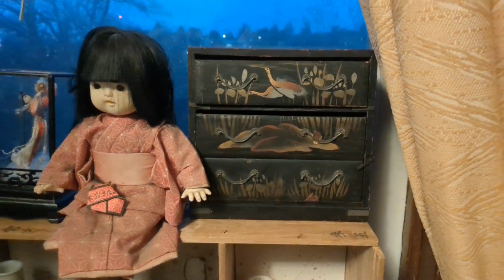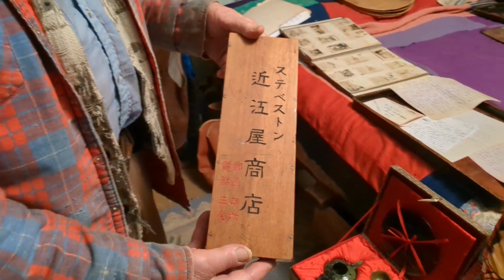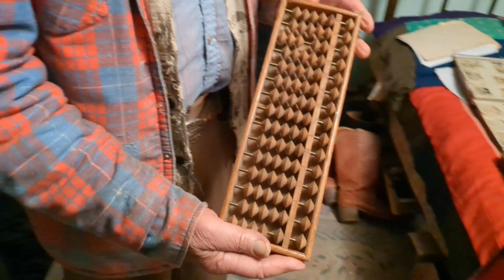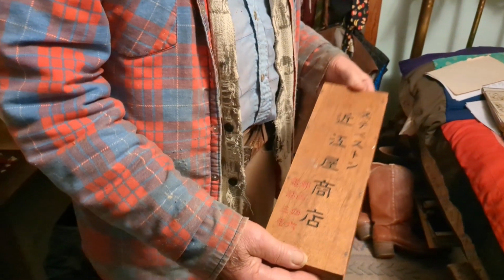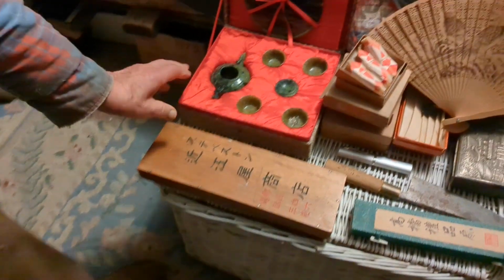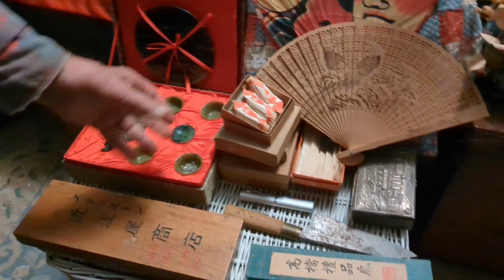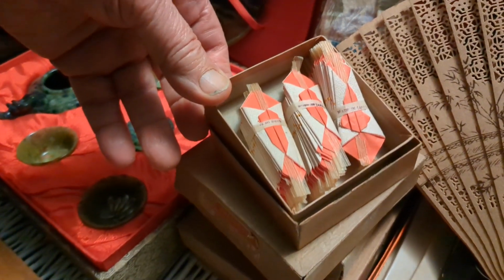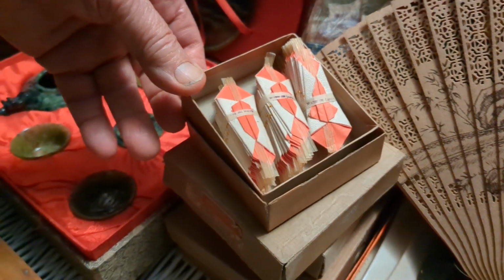It's an old one. Okay, this one is an abacus, and that was given to my grandfather, Joseph Steves, from the owner of Omiya's store on Moncton Street. Probably 1920 or 1930, I would imagine that he got that. I don't know the history of this one. I think this is more recent. A little tea set. These ones here we found in the attic of the store at the corner of Moncton Street and First Avenue.